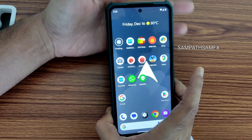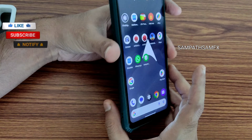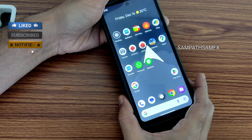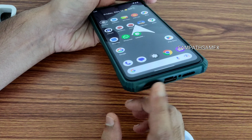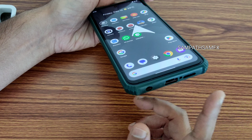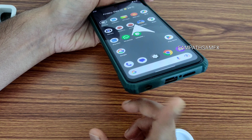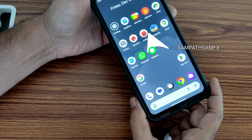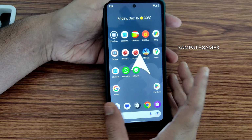Someone is asking for Bluetooth, why do we need Bluetooth for these particular phones? People are looking for wired earphones for a no headphone jack smartphone, but you people are looking for Bluetooth earphones when you have a proper flagship feature called headphone jack. Use the wired earphones, guys. It's very convenient and very good.